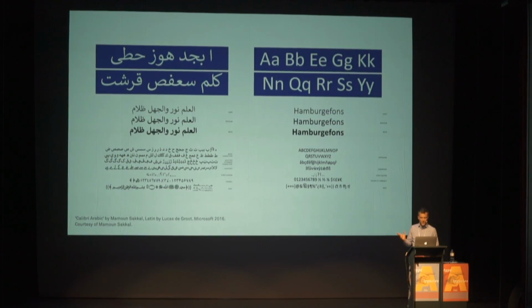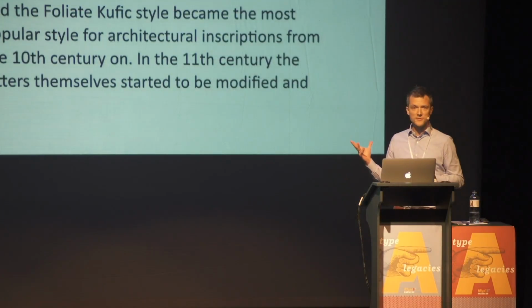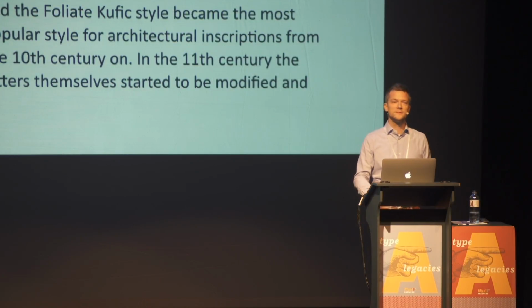I would like to start with Calibri Arabic, designed in 2015 by Mamoun Sakkal as a companion to Luc(as) de Groot's Latin design. Mamoun's oeuvre covers an impressively broad range of styles and concepts, and with Calibri, he has created an Arabic typeface that embodies some of the changes that I've been referring to. Calibri Arabic is decidedly contemporary, yet it clearly reflects the Naskh writing style in a low-contrast design. It appears conventional. It's decided to do that.